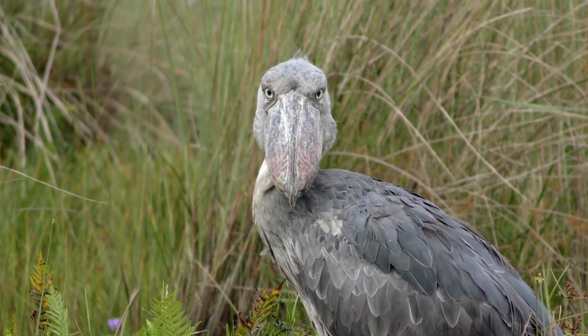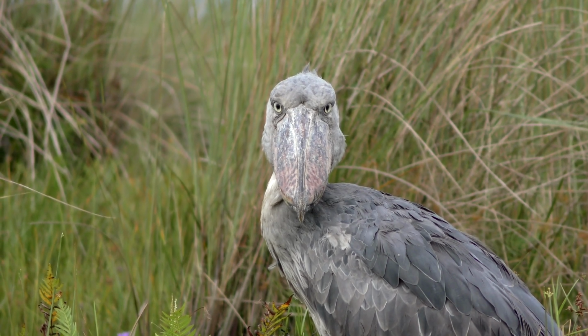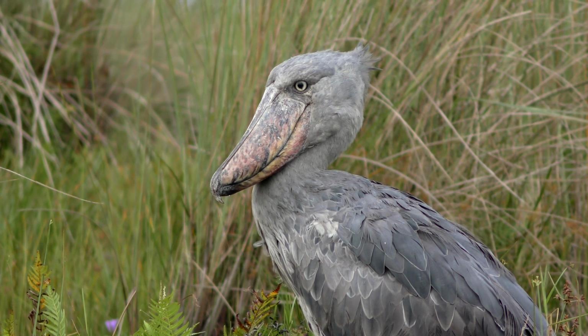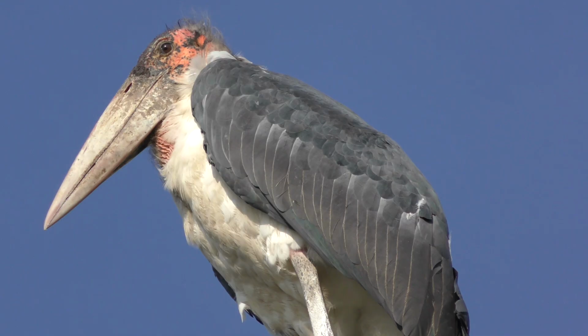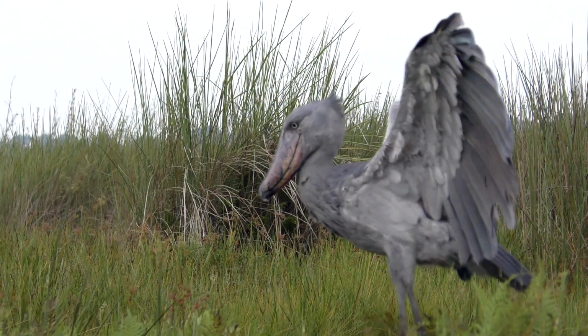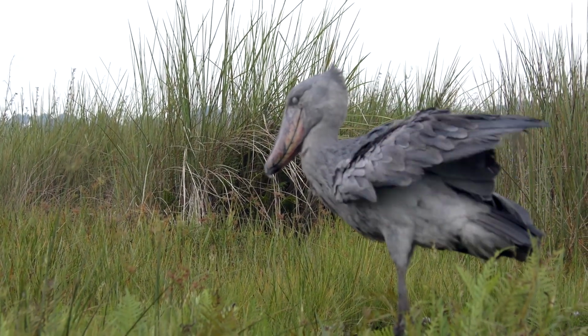Their bill is straw-coloured with greyish markings of bony keratin, and it is the third largest among all existing avian species, surpassed only by the pelican and Marabou stork. It has distinct blue-grey plumage with darker slate-grey flight feathers.